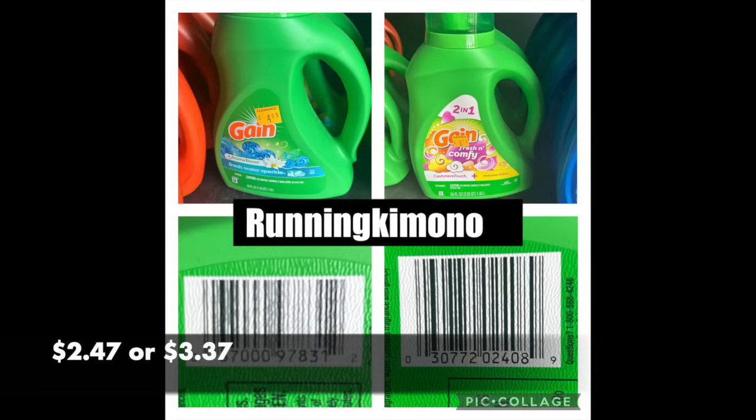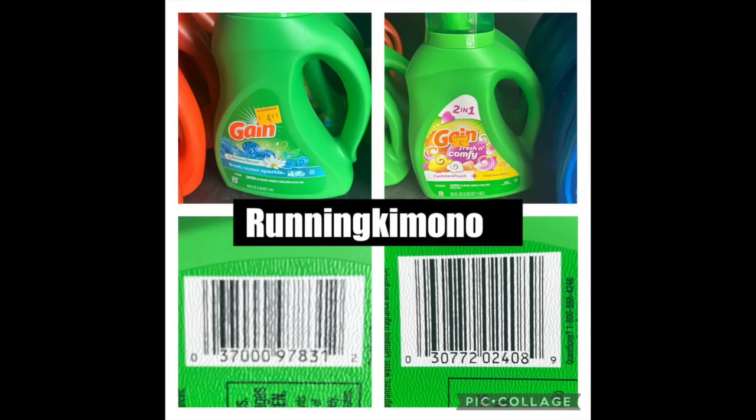And the final item that would be great with overage but no digital coupons as of right now, we have two different Gains, one for $2.47 and one for $3.37. So if a bunch of coupons show up on Sunday morning, it might be go time for these, but I'm thinking a lot of couponers will probably just buy them even at this cost.